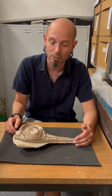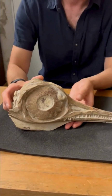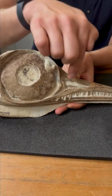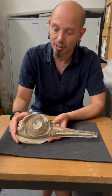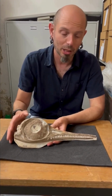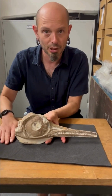This is an example. This is an ichthyosaur skull, a marine reptile skull from the Jurassic of Somerset. This is its eye and this is its snout. So there's only one of these, of this species, with this kind of preservation, and so we have to handle it very carefully. I don't need gloves for handling this because I've got clean hands, but you can see that it's very slender. So we always handle it on a padded surface.